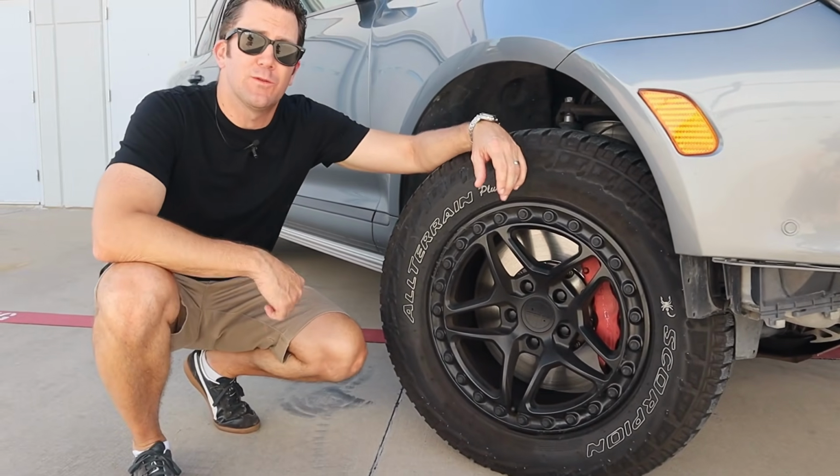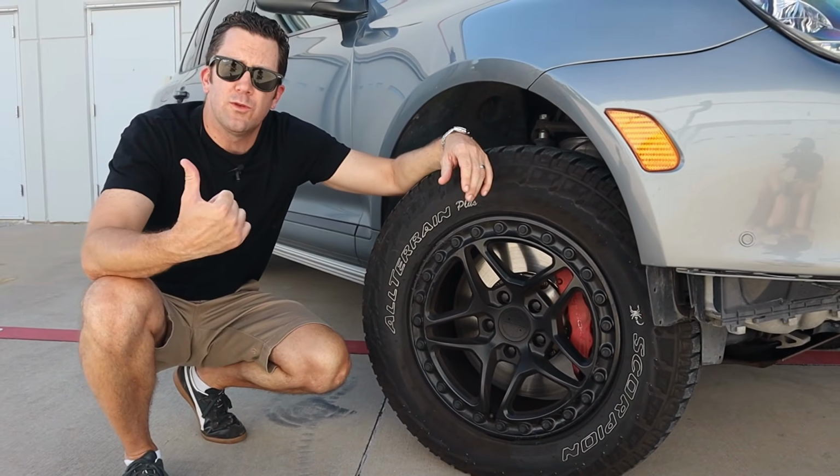I gotta say though, if you're gonna build one of these cars, I would stick with the air suspension. It's a lot more capable. It is a little more expensive if it breaks, but so far mine has been very robust, and it rides so much better than the standard steel suspension on the Cayenne S that we have as well.